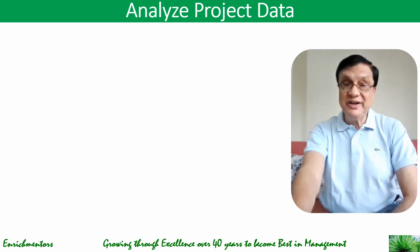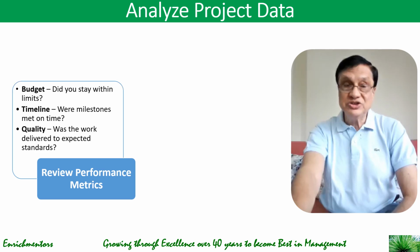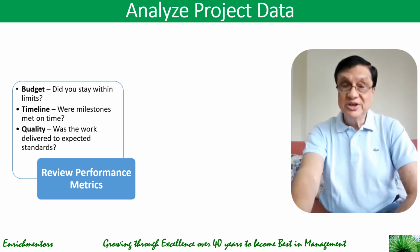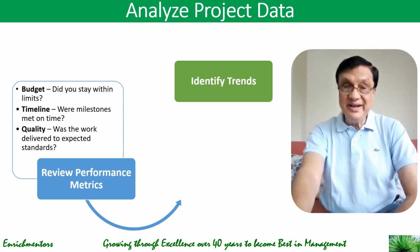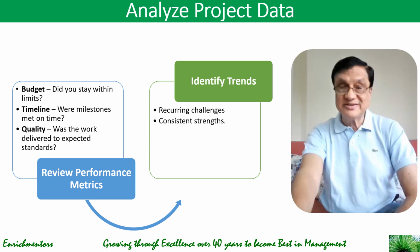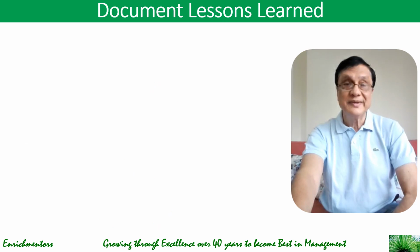So you analyze the project data where you review project performance, you analyze data related to budgets. Did you stay within the budgets, within the limits? Were the milestones met on time? Was the work delivered as expected to the standard level? And then identify trends, highlight recurring challenges or consistent strengths, right? And here you could use project management tools like Procore, Trello, or Primavera P6 to extract comprehensive reports. So these are the analysis of your project data.